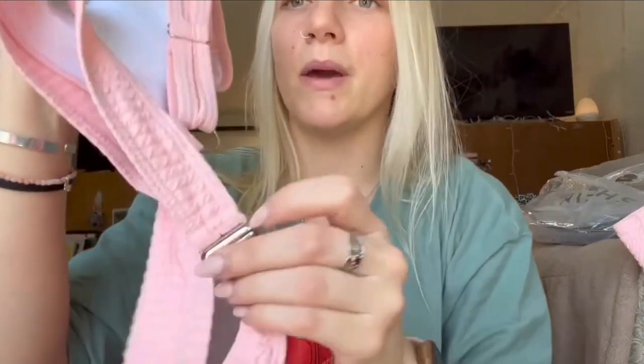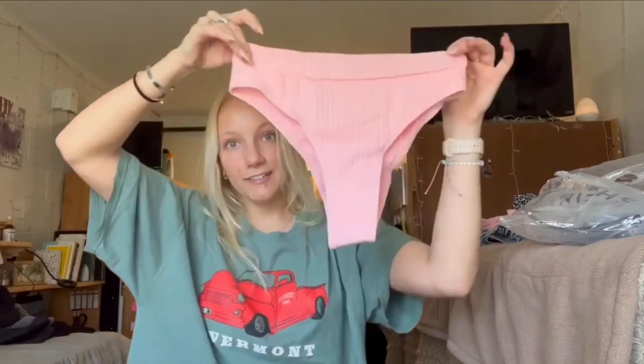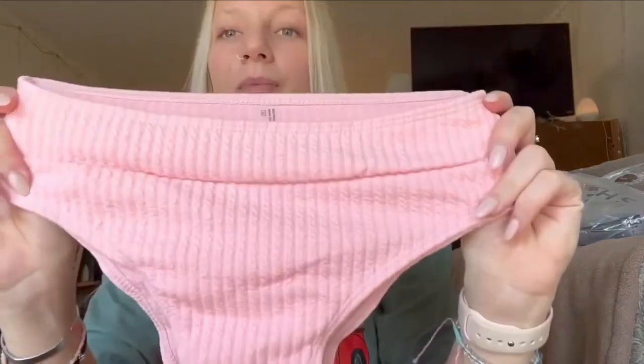The back has this metal clasp. So normally, if it fits you, it fits you. If it doesn't, it doesn't. And then these are the bottoms. Very, very high-waisted again. But like I said, that's what I was going for this year because of the belly. So we're just gonna give it a shot. But they are cute. I love the pink color.